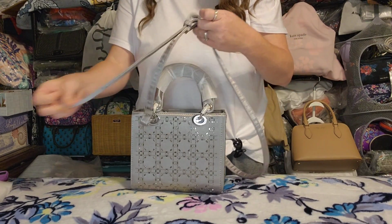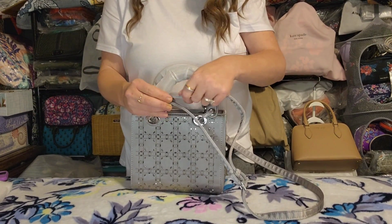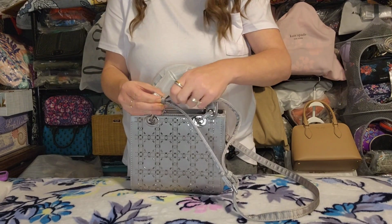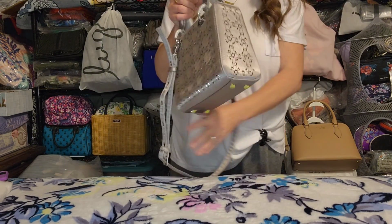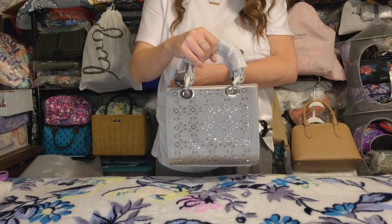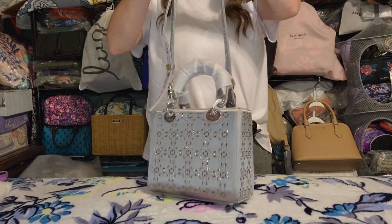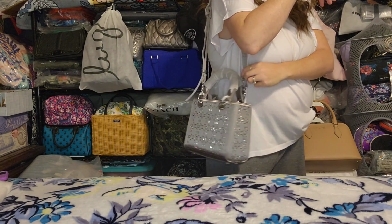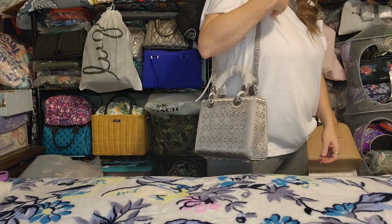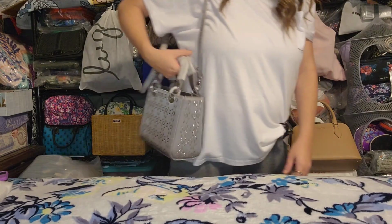So I will either put a silver chain strap with it, or I will just not use a longer strap with it at all, and I will just hand carry it, because I personally think that's probably how it's going to look the best, as a super elegant little hand carry bag. But adjusted all the way to its shortest length, this is where it falls. And if that were a different strap, then this length would be fine. I think the length would be beautiful.